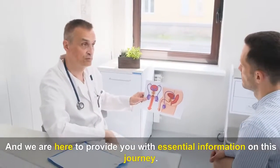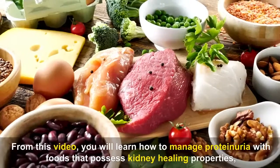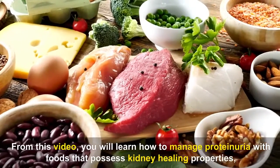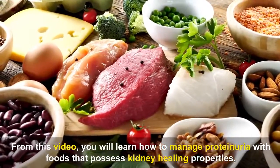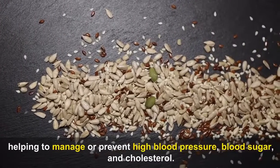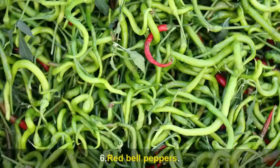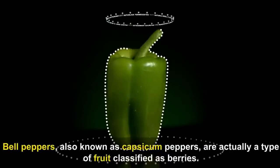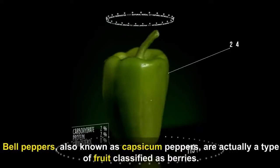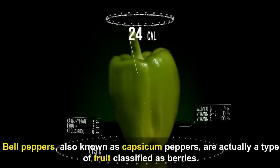And we are here to provide you with essential information on this journey. From this video, you will learn how to manage proteinuria with foods that possess kidney healing properties, helping to manage or prevent high blood pressure, blood sugar, and cholesterol. Number 6, red bell peppers. Bell peppers, also known as capsicum peppers, are actually a type of fruit classified as berries.